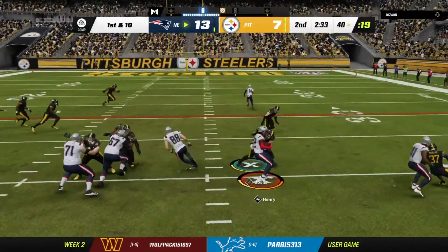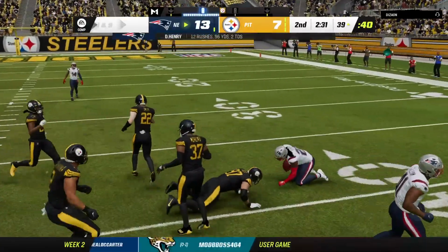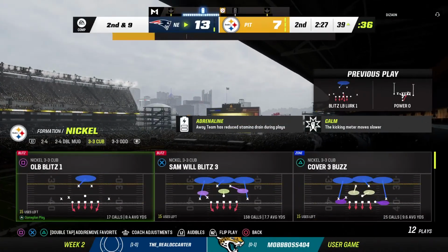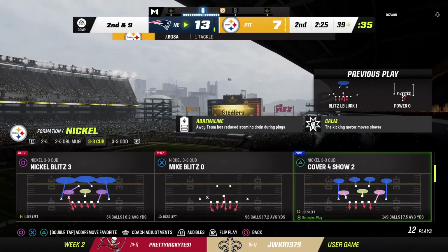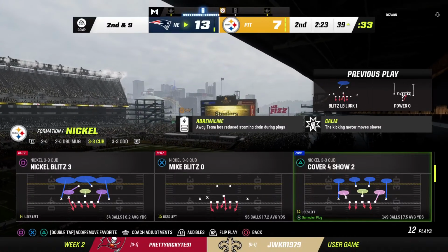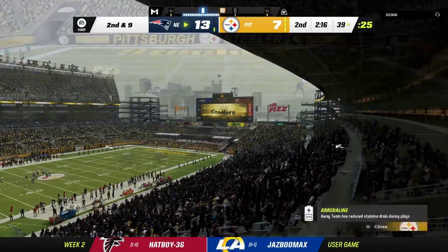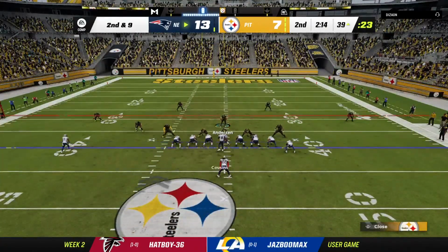A first down carry for Henry. And little room to maneuver there. He gets it down to about the 39. Credit him with a 1-yard gain there to make it 2nd and 9. Oh, there's plenty of traffic waiting for him up the middle. But give him credit, he tried barreling through anyway. They're fortunate to get a yard out of that one.